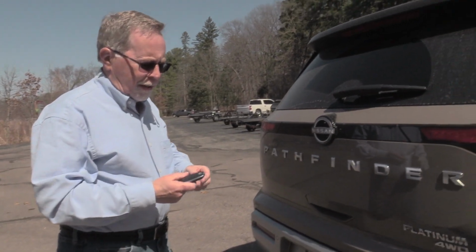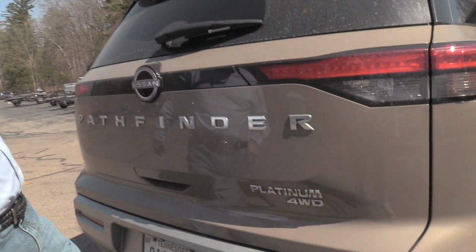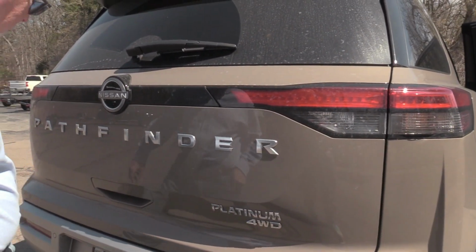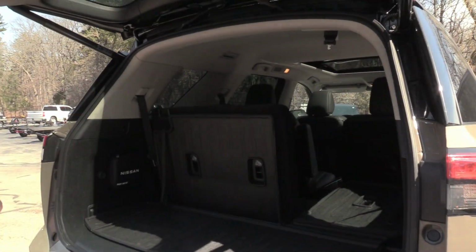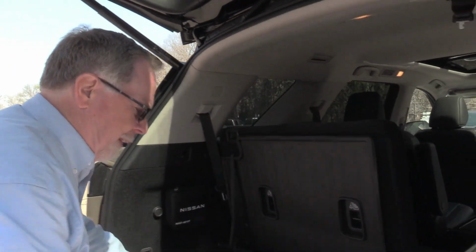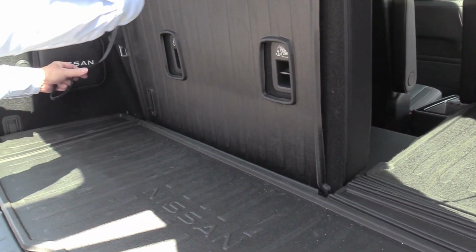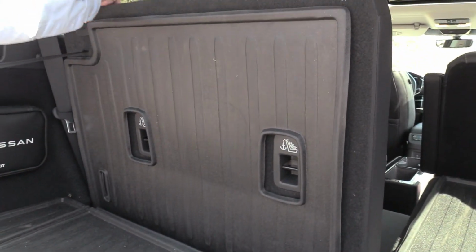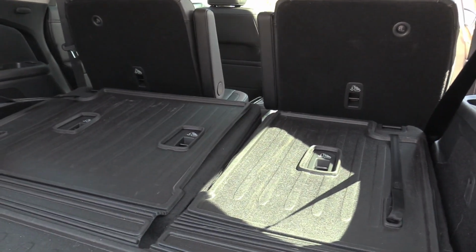One of the features that the Pathfinder has, as long as you got the fob in your pocket, you just wave your foot underneath here. You got to make sure you get it in the right spot. Of course, it worked before. Oh, there it goes. All right, there we go. So you got an auto liftgate. If I'm carrying a lot of boxes and stuff, I can do that. It's got this rubber matting in here, which is nice if you got to carry a lot of stuff. And you can put the third row seat down, get lots of room in here.